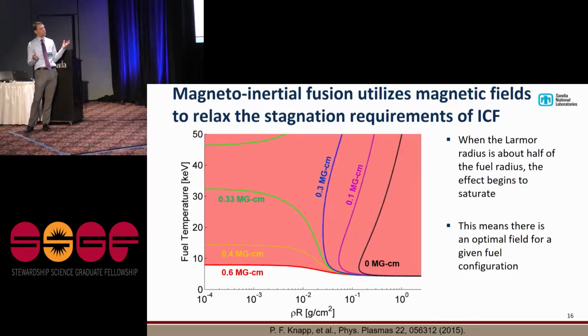And eventually you get to a point where you start to saturate. So when your Larmor radius is about half of that of the fuel radius, then you're effectively saturated, and now you can operate sort of at almost any areal density with roughly the same temperature. And so our goal in magneto-inertial fusion is to try and operate somewhere more in this region rather than up here.